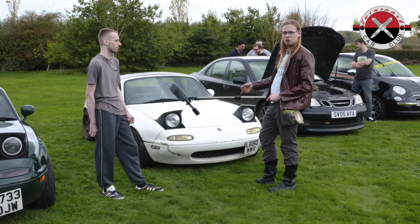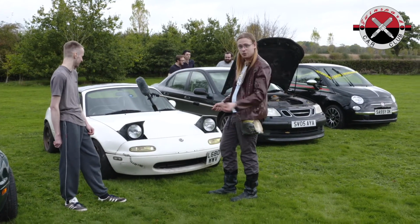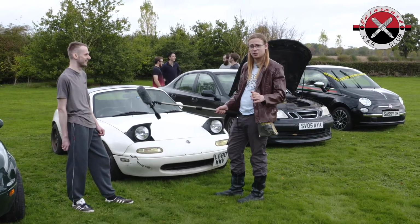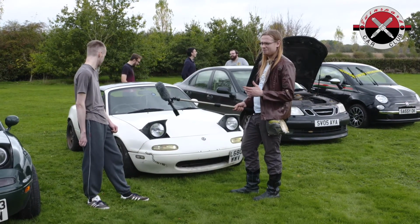Because I remember with this, if you wanted to go sideways, you just flick it and it'll drift. That's the diff. You could let a dog drift this. It's so easy. And you want it to go straight again, it's absolutely easy. Not that I would recommend doing such things on roads, as that would be illegal and wrong. But there's a reason why people love these so much.